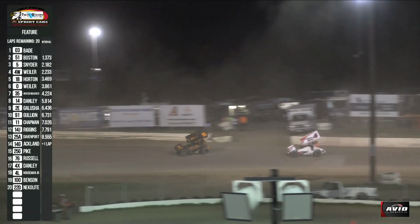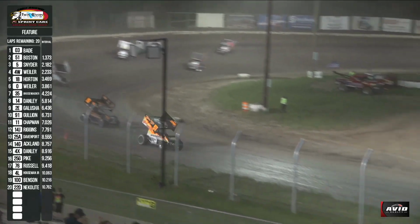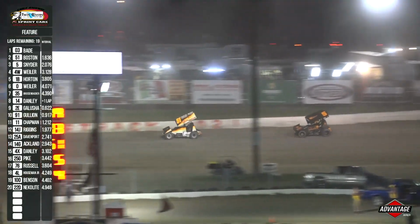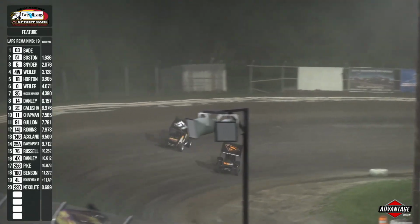How about the pass from Superman up into the top 3? He started 10th, so he is on a mission. Only 5 laps complete, now 6 laps complete, but it's all Shaylee Bade trying to pick up her first win of the season. Shaylee Bade definitely starting to check out into a new zip code as Stu Snyder starts to close in on Mike Boston.